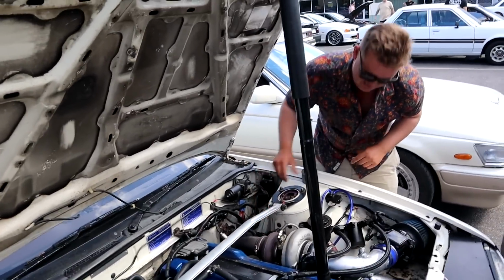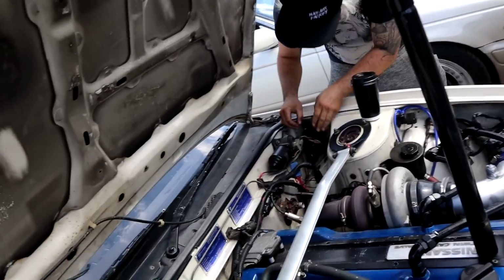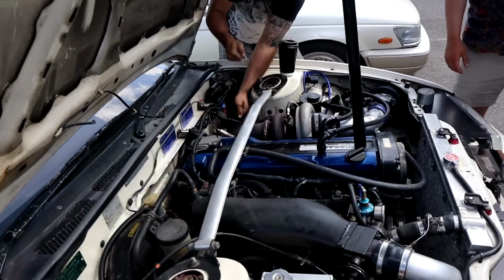Typical Japanese 80s rewire down at the meet. Yeah, no, we're just tidying them up. Did you wrap them off individually? No, you just wrapped them all together. No, Matty! Give me the tape!